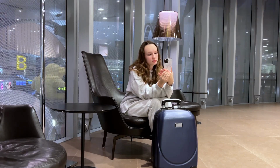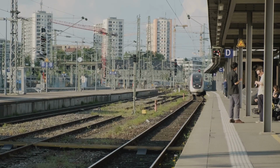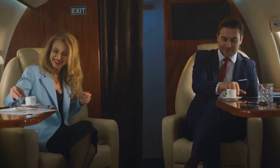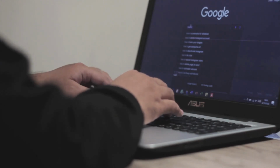A few extra tips to maximize your savings. Check prices from nearby airports. Sometimes a short train ride saves hundreds. Use positioning flights. Fly economy to a city with cheaper business class deals, then connect. Always compare what each airline offers: lie flat seats, lounge access, and more. Click the drop-down on Google Flights for flight details.